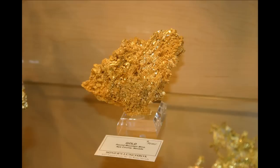Here's another specimen from Round Mountain. I saw this at the Tucson Gem Show. It was for sale there in one of the booths, and I took a picture of it. This was a large specimen of gold, big as your fist.